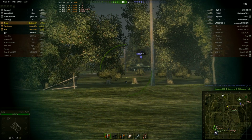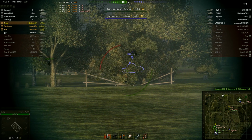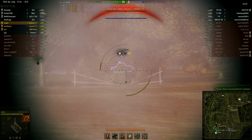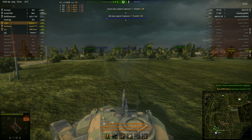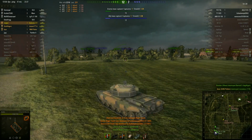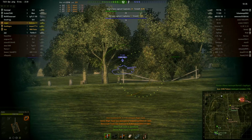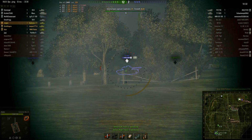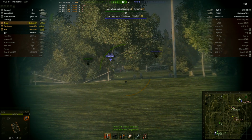And this was a good game in the Centurion 7.1 with a 20-pounder gun, and it could have been a spectacular game. Unfortunately, our team were more interested in farming loser points in the cap circle than actually getting out there and earning credits and XP. It was one of those games that was good, but could have been great. Couldn't ask for better targets.